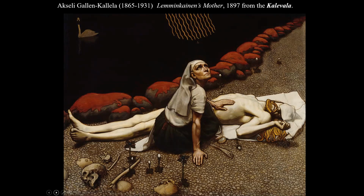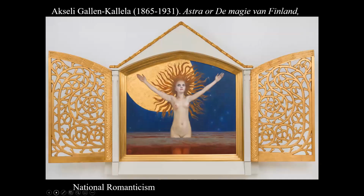I won't attempt to tell you the story of the Kalevala. It's very complicated. Let's just say that it's very much like King Arthur and the Knights of the Round Table. There are lots of quests, lots of ogres, and in this particular image we have a mythic swan in the background, and the mother is trying to bring her son, who is the hero, back to life.